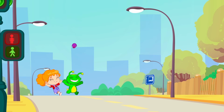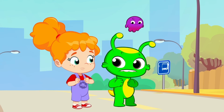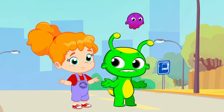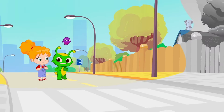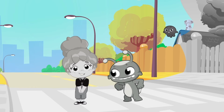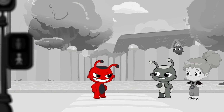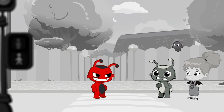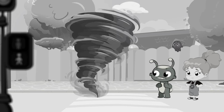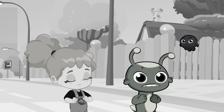It's a beautiful day for a walk. This part of the street has no color. How is that possible? Kids, you look like a silent movie. It's Grubo. It's erasing all the colors. We have to fix it. Groovy, what can we do?